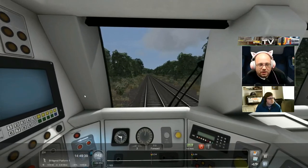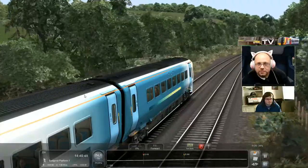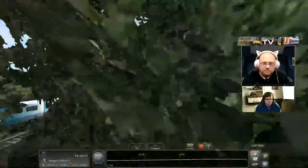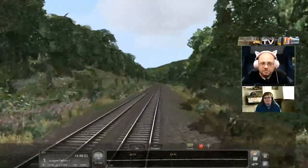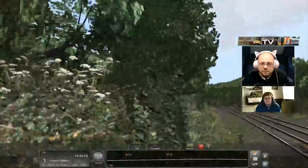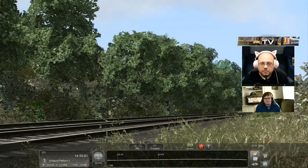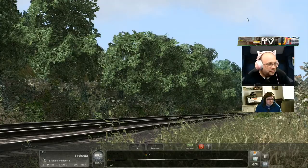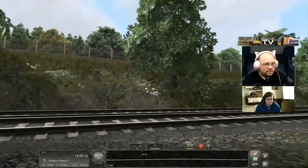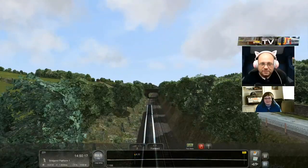What do we got here? 8 miles to Bridge End. Go outside for a bit, shall we? Right. Smack my face with trees a whole bunch. Go look at that. Where'd the train go? Oh, there it is. Over there. Hey! 2 car.